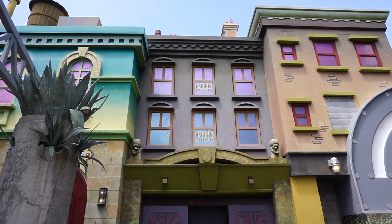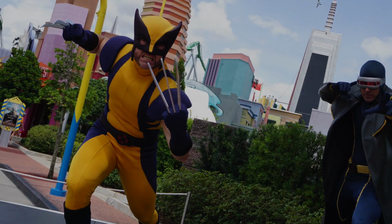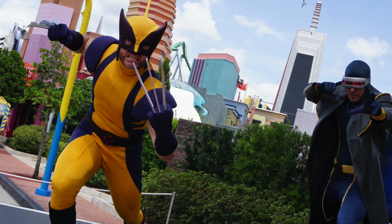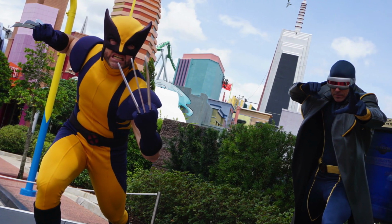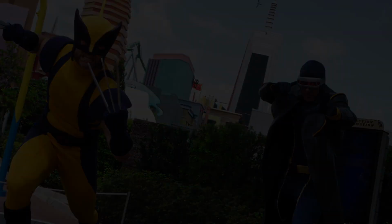And at the end of the main street where Marvel leads into Toon Lagoon, you'll see a small stage where other heroes rotate throughout the entire day. During my visit, this is where I saw Wolverine and Cyclops. But I've also seen other characters pop up here, like Captain America.